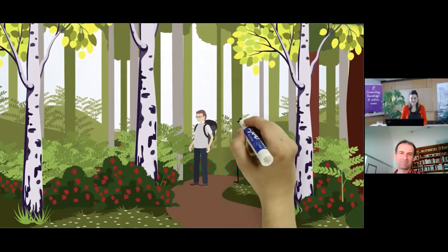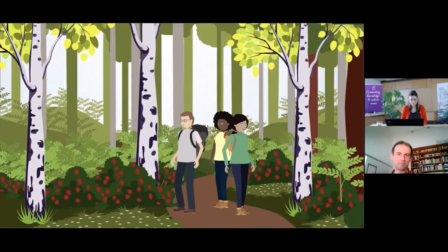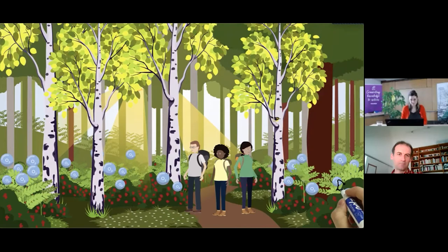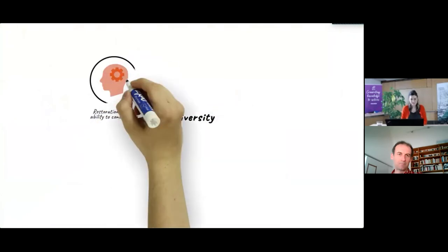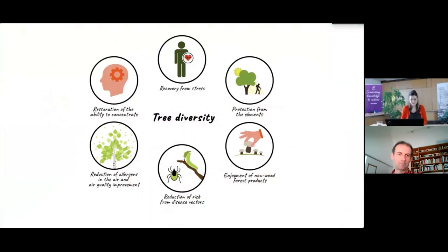Increasing evidence shows that spending time in a forest environment has a positive impact on well-being. Foraging for food, sheltering on a hot day, breathing in fresh oxygen, or simply taking in the visual and auditory beauty of the environment. But the question is, how does diversity of trees have a positive impact on our well-being?